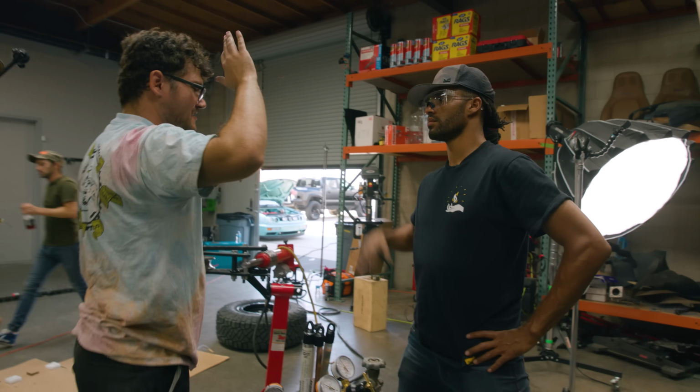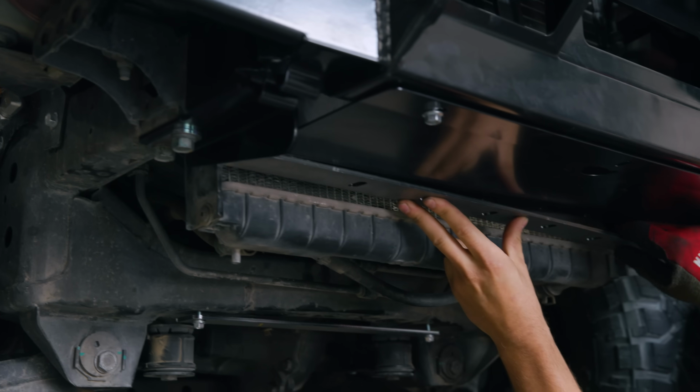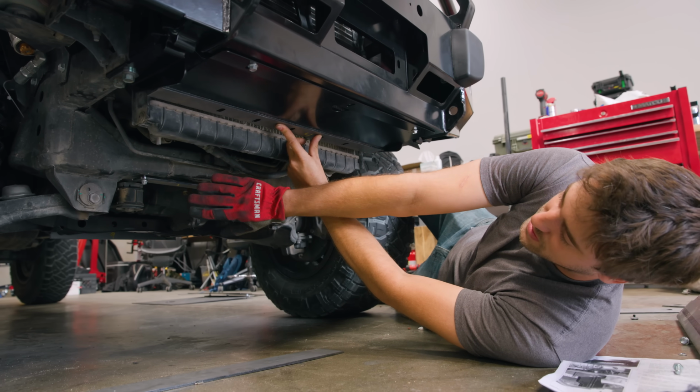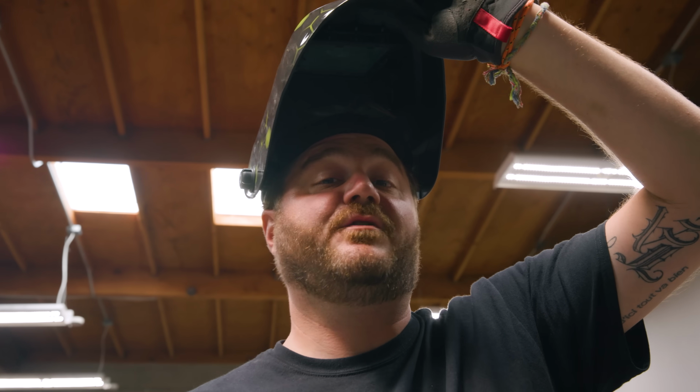Dude, yeah. Looks awesome. We cut our front skid plate piece. Now it fits a lot better between our bumper tabs here. We'll move on to the next piece that comes down and then work our way back. This is a spin-off of Hilo. It's called Hilo Master Fab.